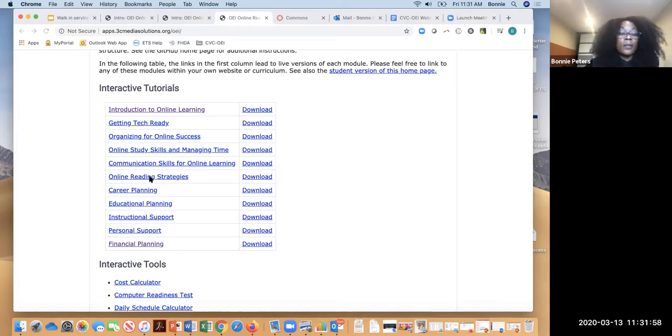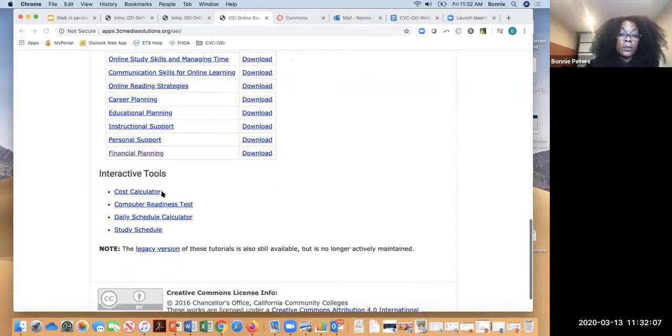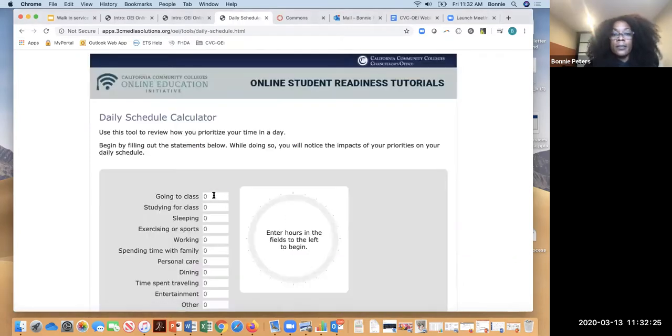If it's not, it still works really well, because these are the identified areas that students struggle with when it comes to online learning. We also included a couple of interactive tools after we got feedback from students about some of the things they needed for the online environment. The cost calculator has to do with the financial planning piece of it. Computer readiness test, the daily schedule calendar, which is an interactive one where it can help students identify what they're doing with their time.